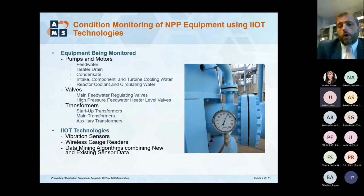And so another example I just wanted to provide is when you take a look at the type of equipment that you can monitor using this type of technologies. So this is just a list of pumps and motors, valves, transformers that a utility here in the U.S. was looking to deploy, or is deploying, these technologies on. And so you can see there's a lot of different systems. They're spread throughout the plant. And so they have to provide this coverage through all these different areas.